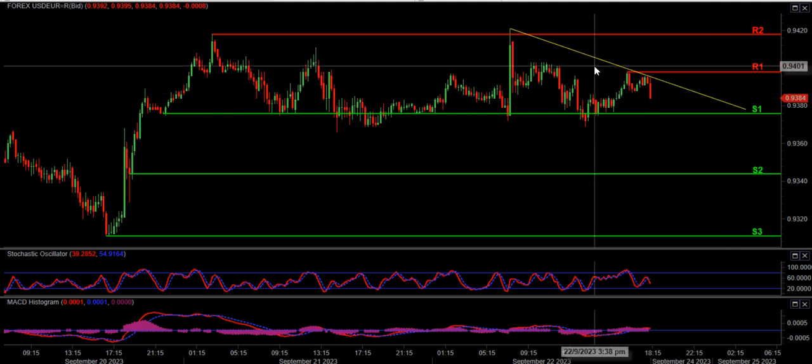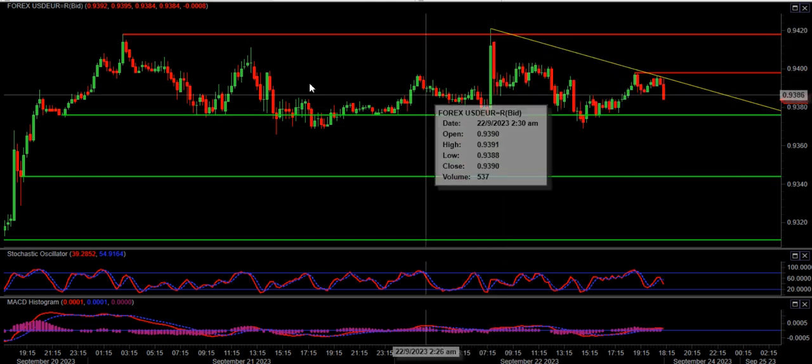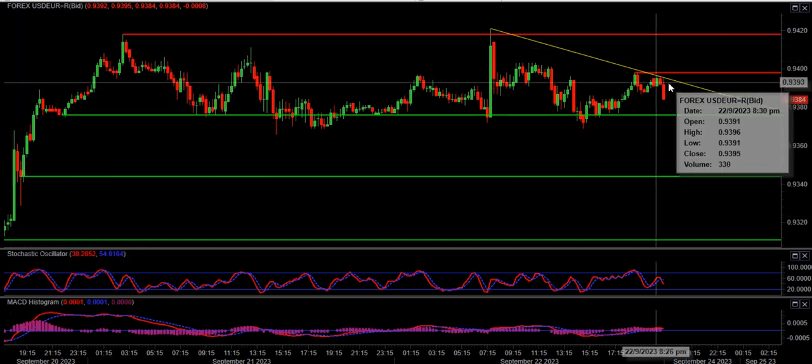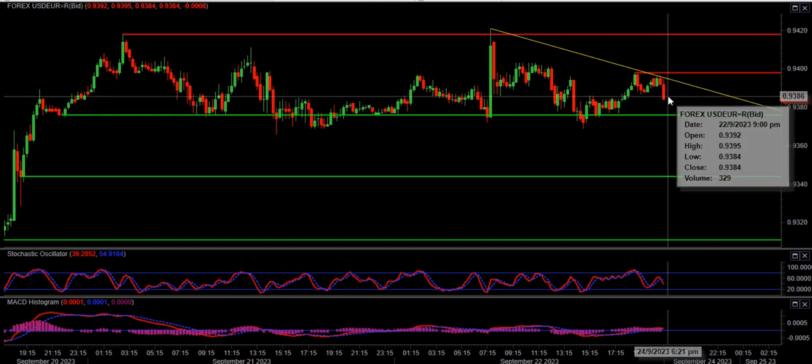I don't need to look back far. I can already see it: strong move, counter move, strong move, counter move. So if you have a really strong bearish move here, maybe you see a little bit of moderation. Maybe the trend reverses or continues.